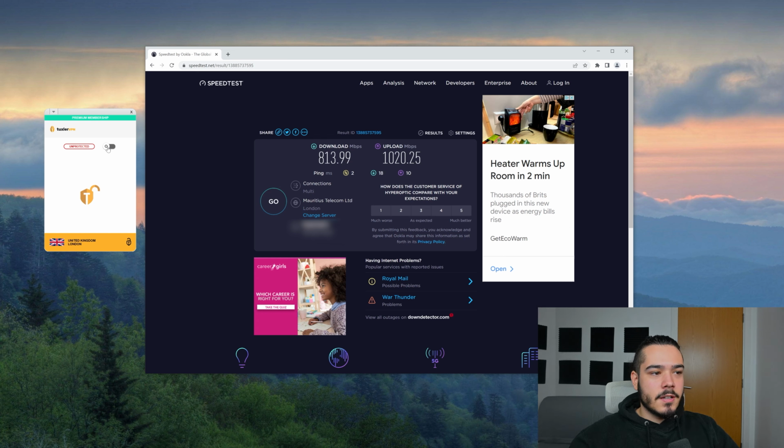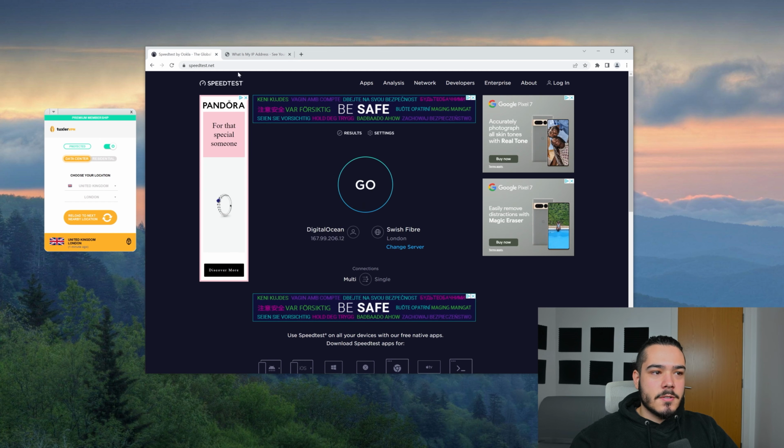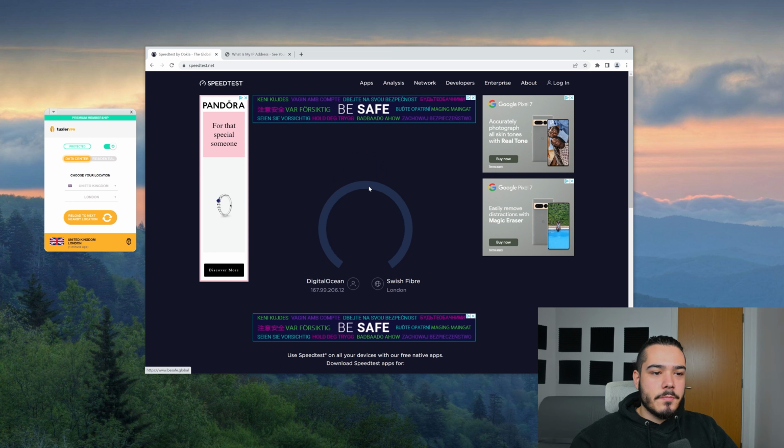So first I'm going to connect to a London-based VPN, which will be closest to me, and then I'm going to see what speeds I'm getting. I've now connected to the VPN on the data center version, and as you can see, my ISP is showing up as DigitalOcean LLC, which is a big data center that hosts a lot of servers. So if any website was looking at my connection, they'd see that I'm using a VPN currently. Now I'm going to test the speeds to see what I'm getting with this version. If I go to speedtest.net and press go, we should get the speeds.